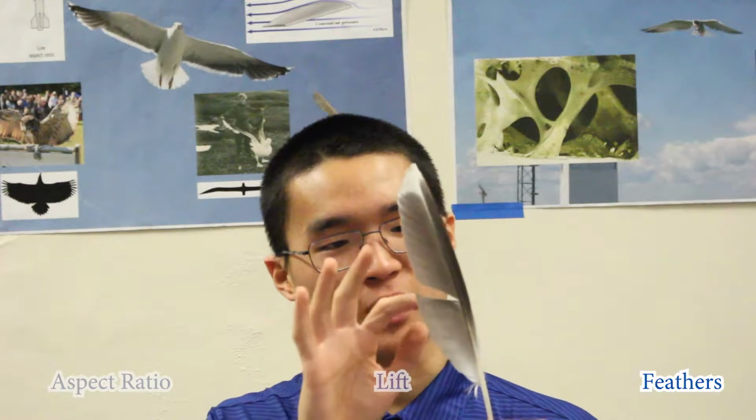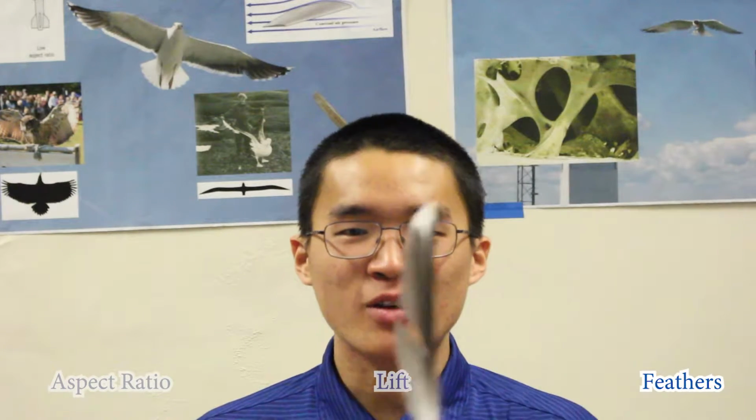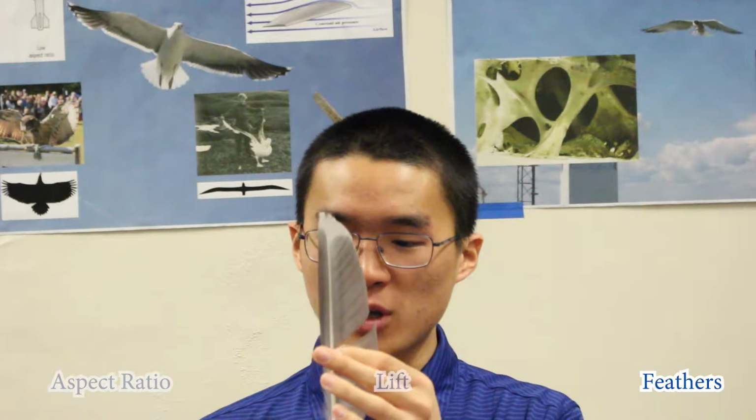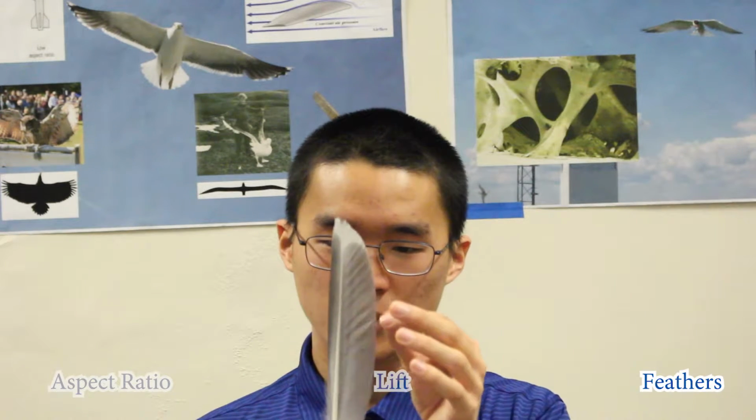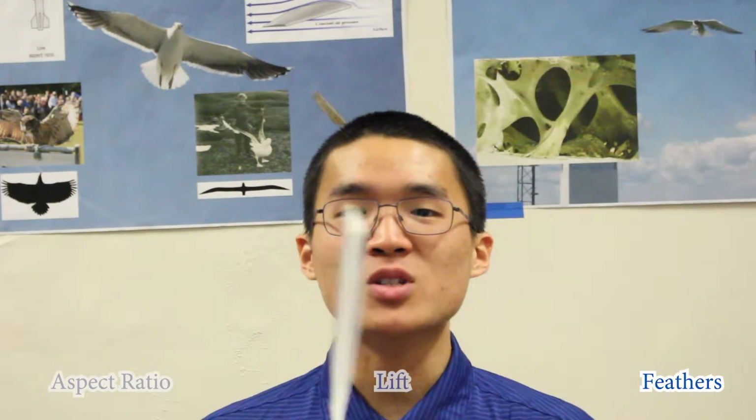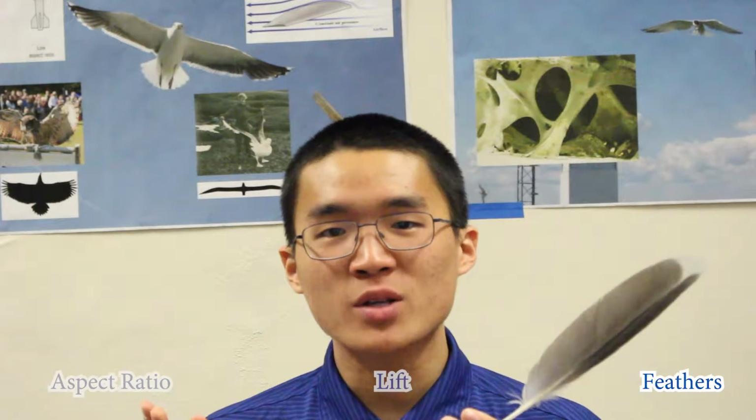So you would notice that the feather, when it is torn like this, no longer is able to move. However, fortunately, like Velcro, birds can preen or adjust their feathers and put the individual veins back together, like so, and the feather is pretty much as good as new. However, this process does become a little more difficult if the feather is covered in oil, from an oil spill, for example.